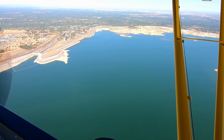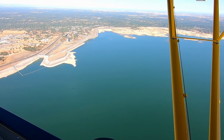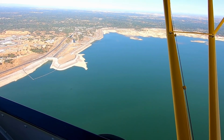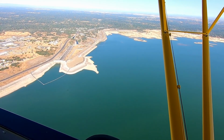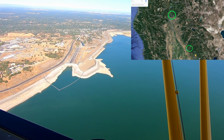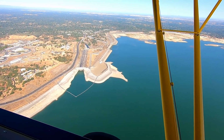We'll come on down and take one more look at this new spillway at Folsom and head on home. Next up in the California series, we've got to shoot up to Shasta Reservoir and take a look at the situation up in Shasta, the other keystone reservoir for the entire state of California water complex.